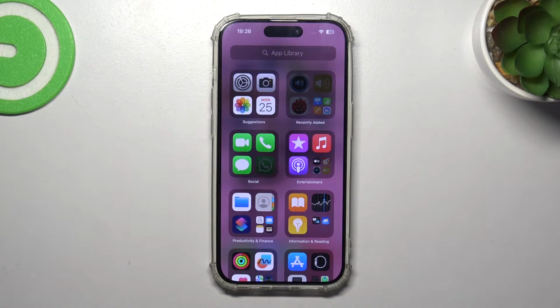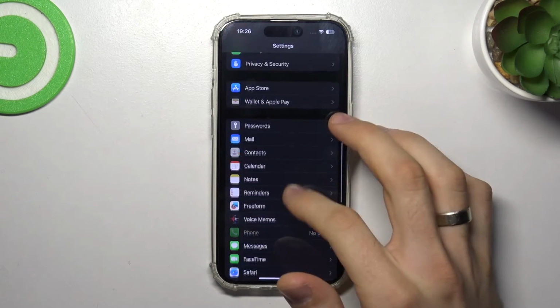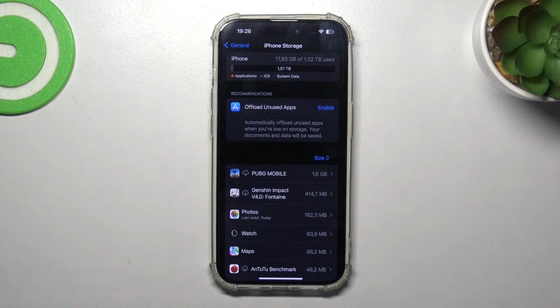So the first rule, never fill up your internal storage over 70%. Open settings, find General, and find iPhone Storage. Here you can check your storage capacity right now. Never fill up your storage over 70%, whether you have an Android device, iOS device, macOS, or Windows. When you fill up your storage to full, your smartphone starts to be slow.